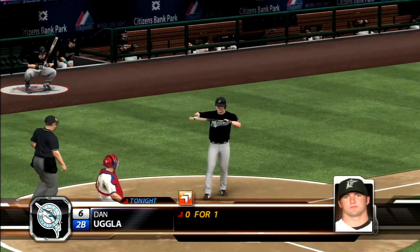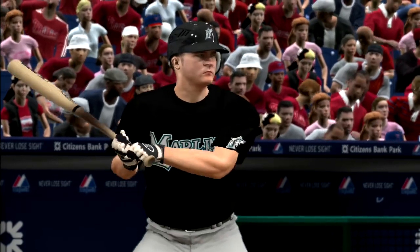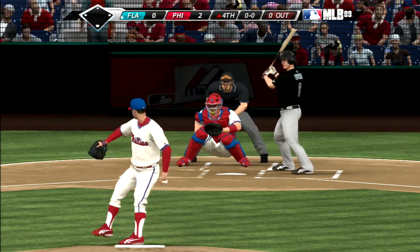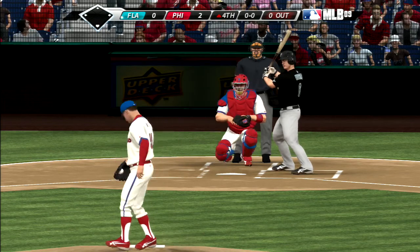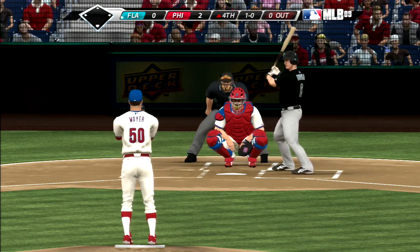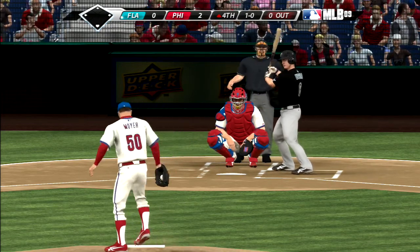Dan Ugla will stand in now to get us going here in the fourth. Dan Ugla. This misses outside and a bit high. One ball, no strikes. Tough guy to face here to start this inning. The next pitch. And that's in there for his strike, 1-1. And you can't try and outthink him up there. Just find a good pitch and square it up.